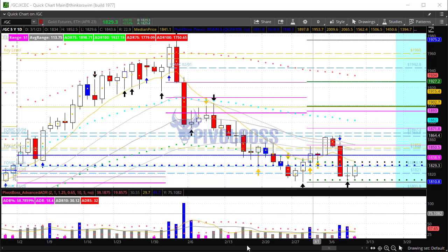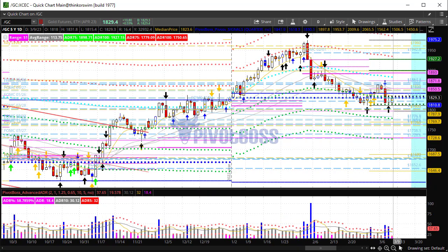But if we give up 1830, as we mentioned before, the next key level down will be the previous quarter's midpoint. That's about 1730 here. So that could be the next key level down below for gold.